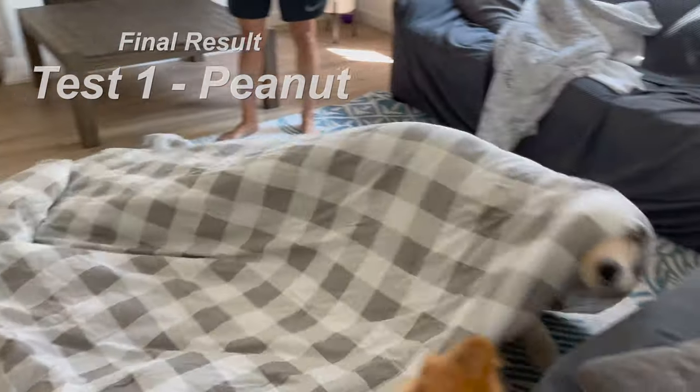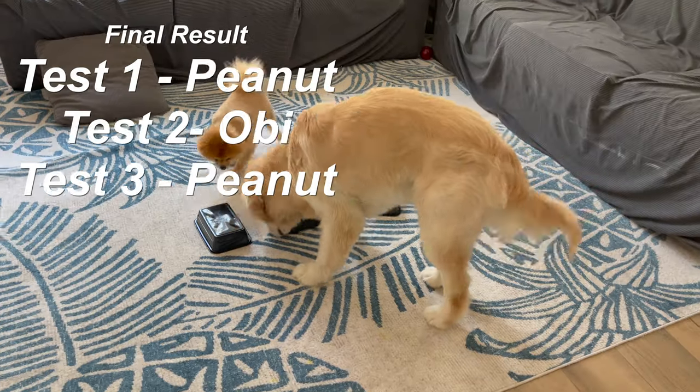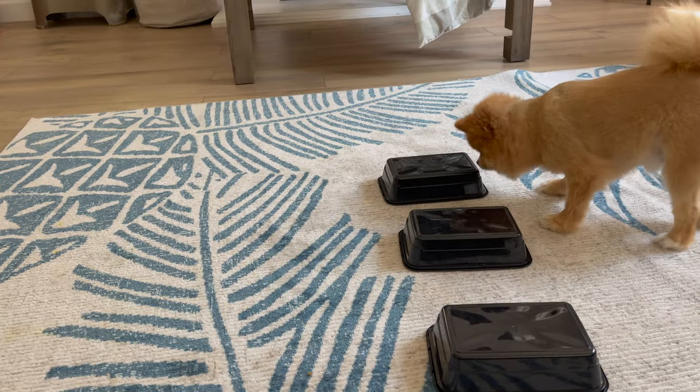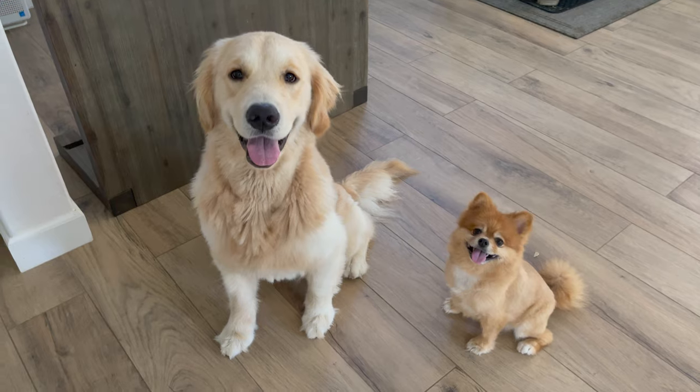Test one, Peanut won. Test two, Obi won. Test three, Peanut won. Test four, Obi won. Test five was also a tie. I guess both of them are equally as smart.